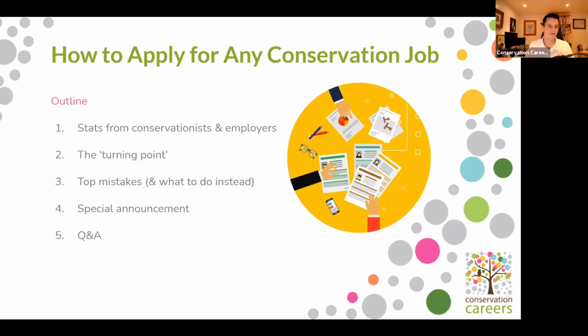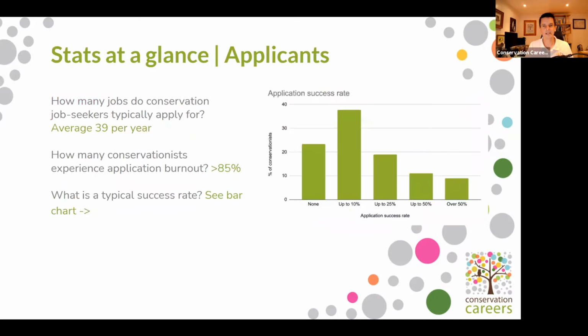Let's get into the discussion then this evening. Okay, so we'll start off. What we'll do is we'll kick off with some key stats, just a couple of quick slides, to give you a bit of an overview of what we've learned about the sector in the last 6-12 months or so. Earlier this year, we asked about 200 conservationists, graduates, students, career switchers as well, about your experiences of applying for conservation jobs.